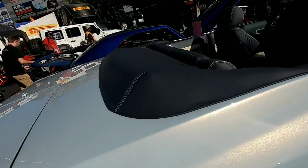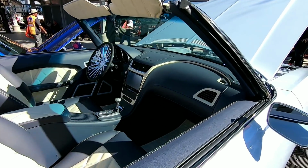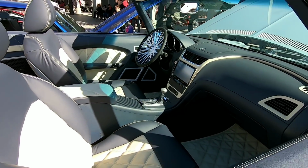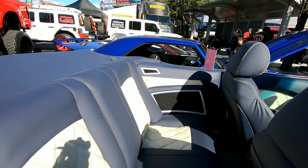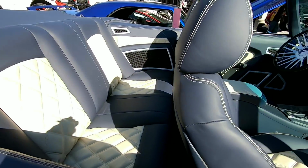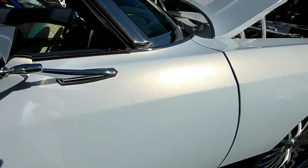Deep lip. Interior is immaculate. Now it's got the retrofitted new dash. Looks like maybe out of a Corvette or something. But yeah, definitely looks good. I love the way they retrofit these dashes, and the rear panels and the door panels definitely go right along with the theme of the dashboard, and it completes it with the seats and everything. And the center console, just slick, man.